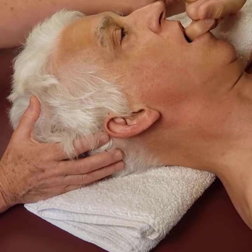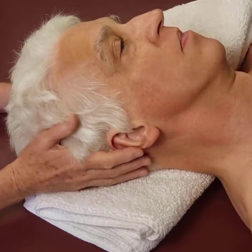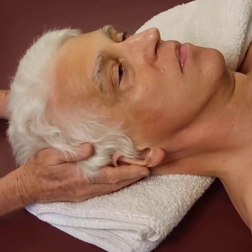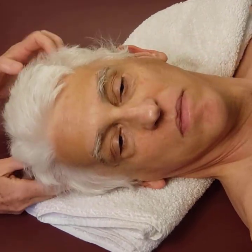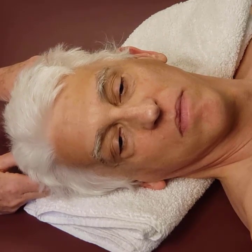It's important that we treat the TMJ muscles equally. So right away, I'm going to repeat and do the other side.